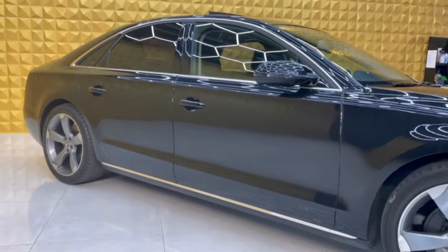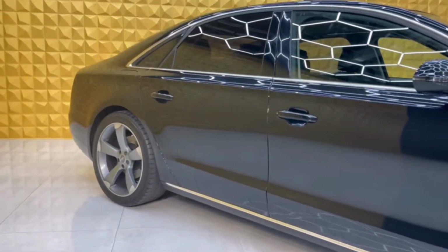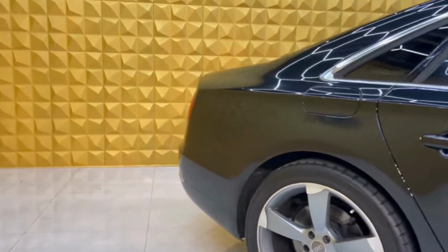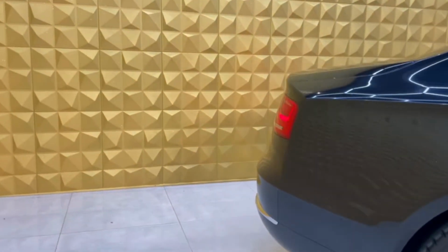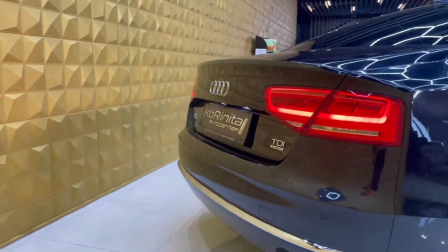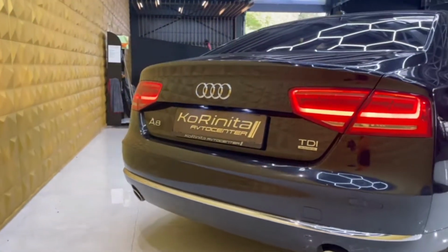The exterior is quite similar to the Jag, but in my opinion, the A8 tops it. It has more of a road presence. I like the quirky LED design headlights, followed by the boxy look of the car, which looks more aggressive to me than the Jag. Let me know if you agree in the comment section below.